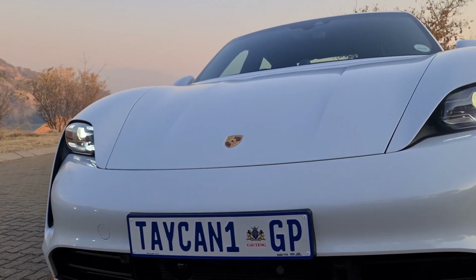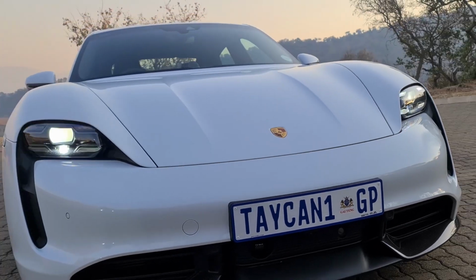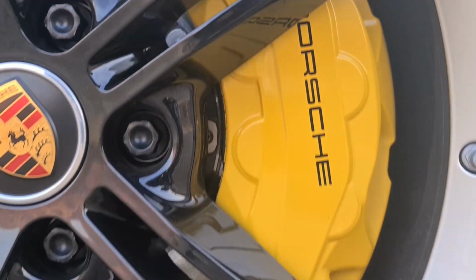Is it a bird? Is it a plane? No, it's Porsche's new Taycan. And you may be wondering what on earth that is.